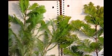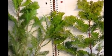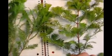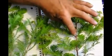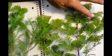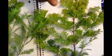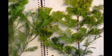To tell the two apart, the first thing we always look at is how the leaves are arranged on the stem. We call it either opposite, which is what the dawn redwood is, or alternate, which is what the bald cypress is. Opposite is very easy to see. The leaves come off of the branch opposite of one another. Anytime anyone says that a plant is opposite, always take a look at the branch, and if you see the leaves or the branches branching off of each other, they should always be opposite of one another.